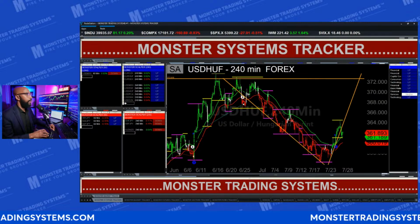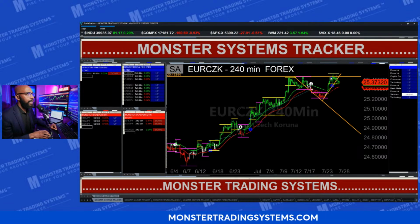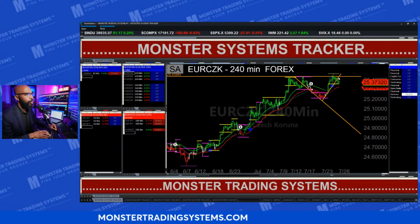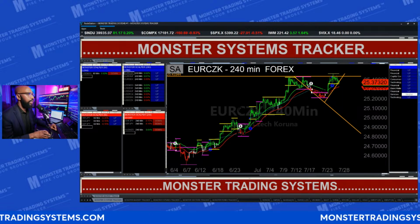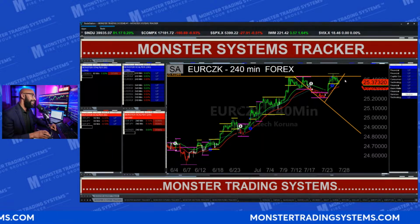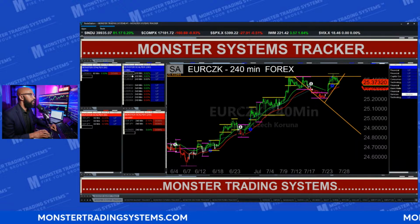All right, Euro CZK, buy signal here, that's holding. All right, making lower highs here based on what the other pairs are doing. I say hold it for now, but boy, just be careful. It's holding support here, guys. We need a bounce on that.